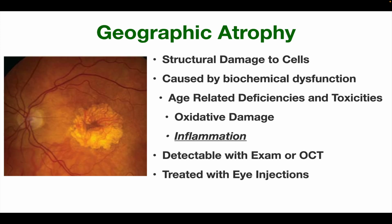This is one of the most devastating forms of macular degeneration, geographic atrophy. At this stage, we're looking at advanced irreversible damage. The cells of the macula have wasted away completely, leaving a large area of dead tissue, as shown in the image. Once the damage reaches this point, it's permanent. The vision lost here cannot be recovered. Just like the earlier stages, the root cause is biochemical dysfunction, age-related deficiencies, toxic buildup, oxidative stress, and inflammation. But by this point, that dysfunction has gone unchecked for too long.